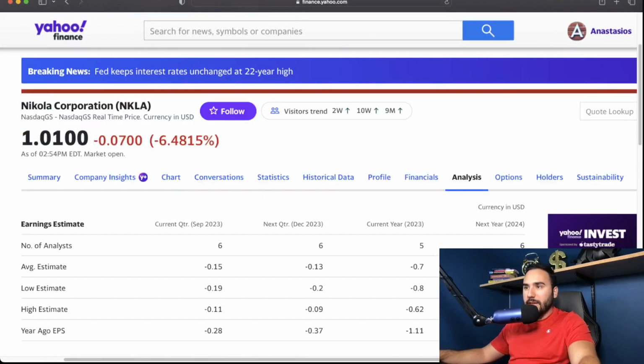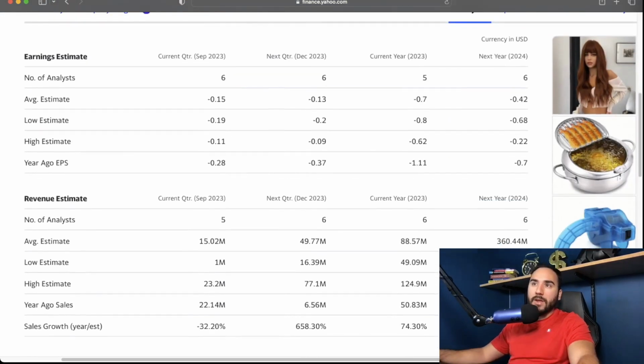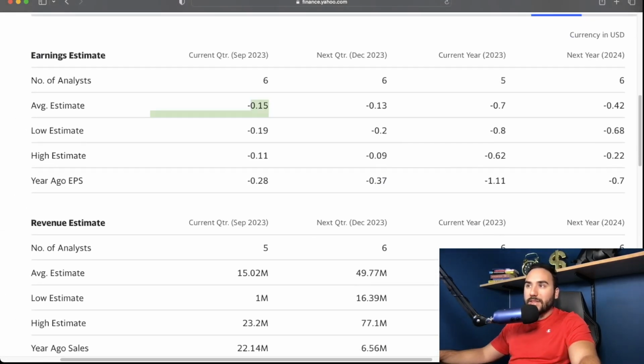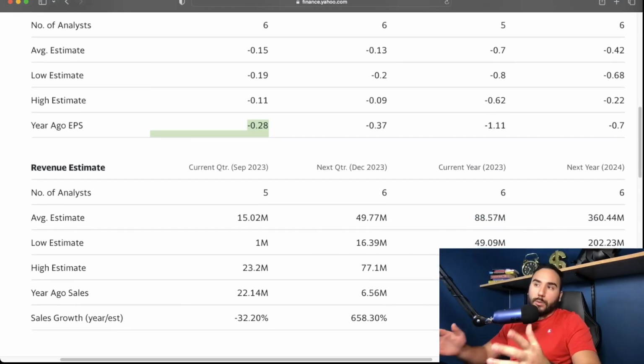So let me show you this analysis tab quickly. Then we'll go back to the charts quickly. Then we'll wrap up the video. So you guys can see, based on 6 analysts, they're looking to do negative 15 cents in EPS. All right, that's the average. Low estimate is negative 19 cents, and the high estimate is negative 11 cents. So obviously they're losing money, but not as much money as they did a year ago. A year ago, they lost 28 cents per share, so that's going to be a nice increase. The losses are narrowing year over year, which is good.